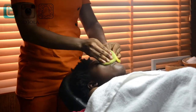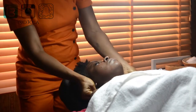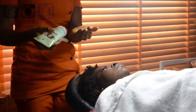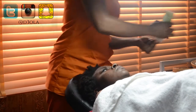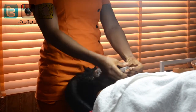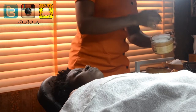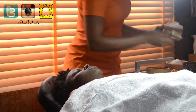We have, I don't know if you know it, an Indian ointment for Ayurvedic facial. This is another facial cleanser as well, in a soap-free soapy form. Then an organic vegetable scrub.